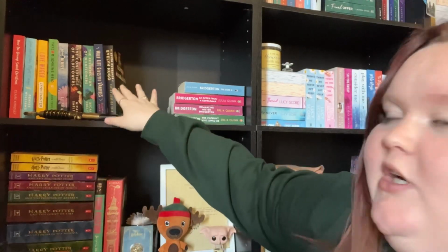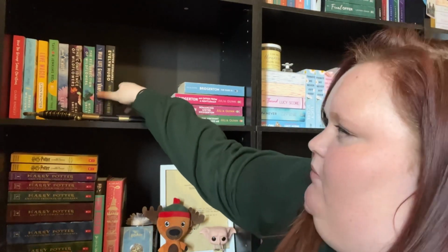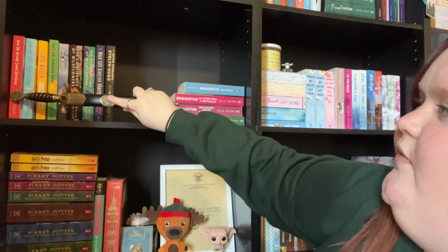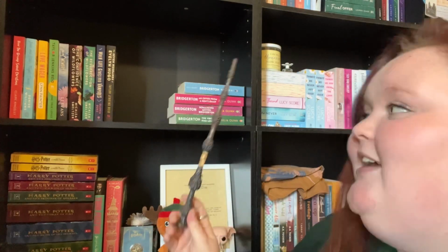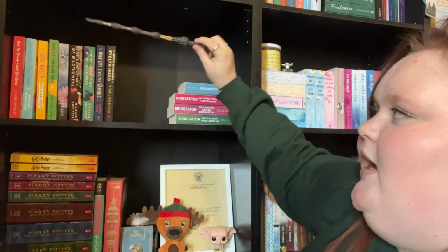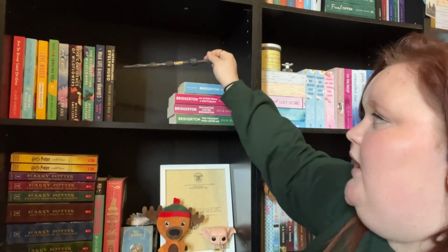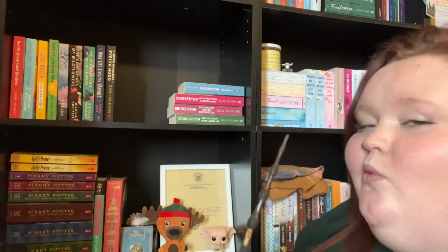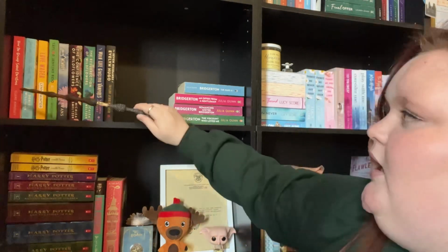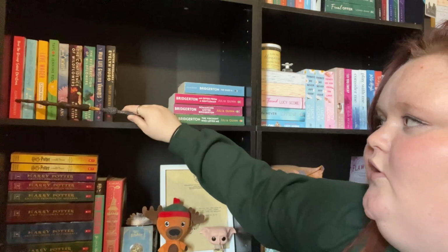So here is just random books, really. I have only read, I'm gonna use not my dagger to point. I'm gonna use my wand. I feel like a teacher right now, with the pointer, you know. I've only read Evelyn Hugo and then the Bridgerton books, obviously, which I need to reread. Really excited for season 3, by the way. A couple of these were sent to me by some really awesome authors.